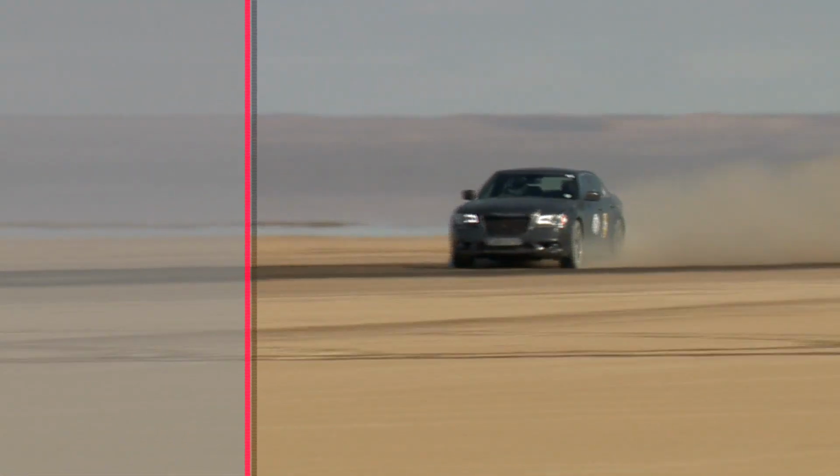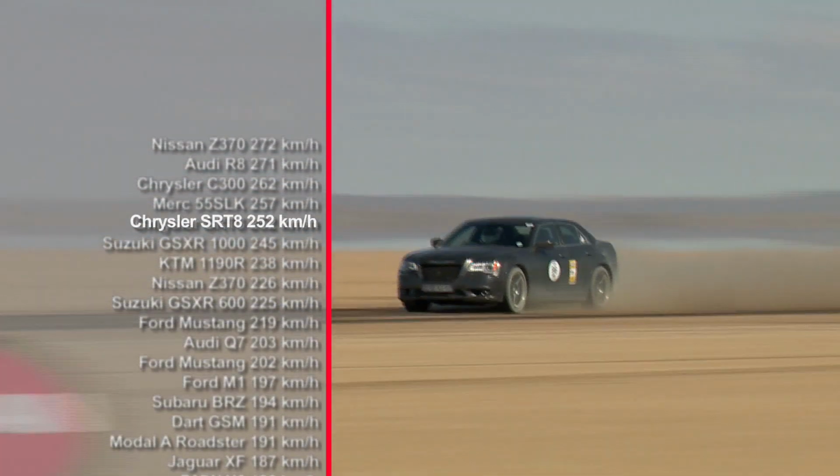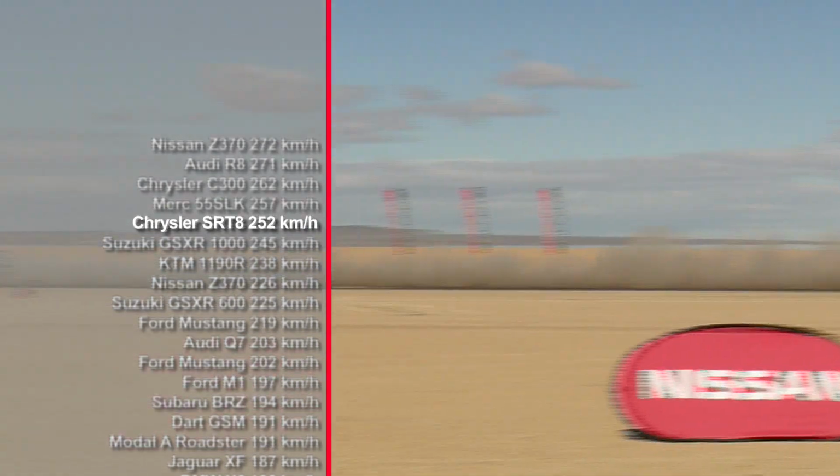It's a bit wandery. I don't know what word to use. It wanders around at about 250 k's an hour. It floats. It bounces a little bit, and you think it's very smooth, but it's actually not. There are some ruts and it moves around a lot.